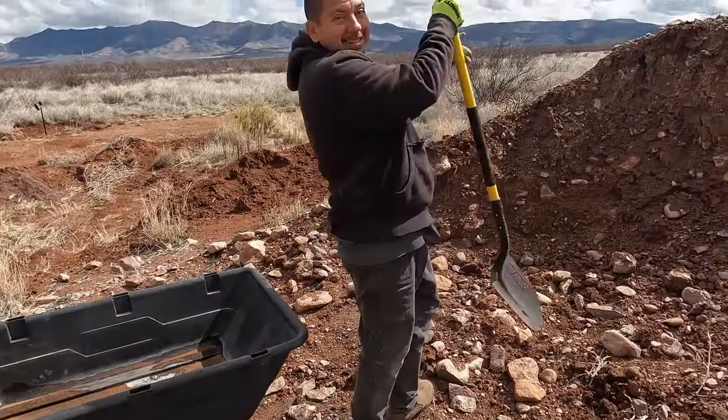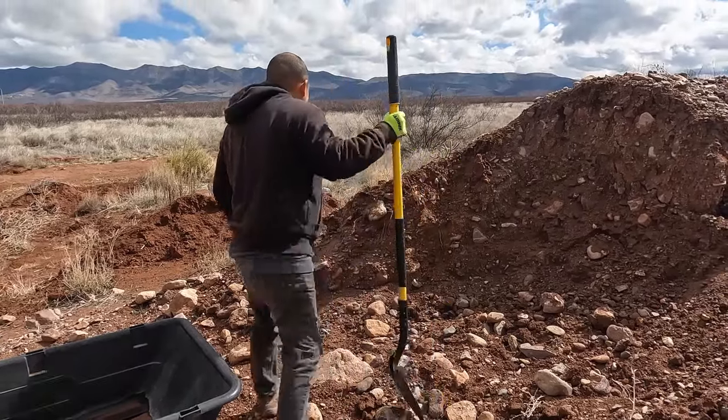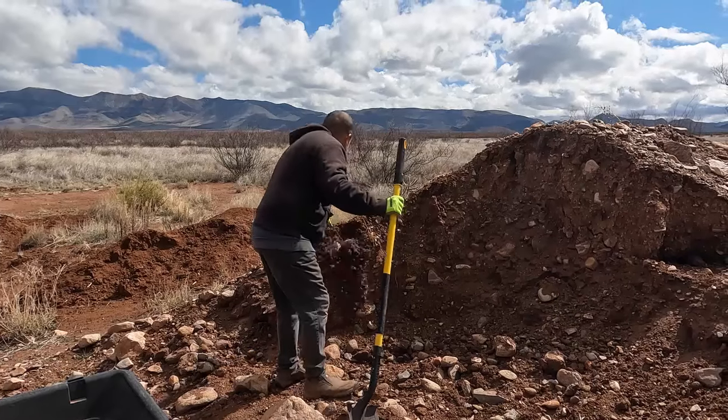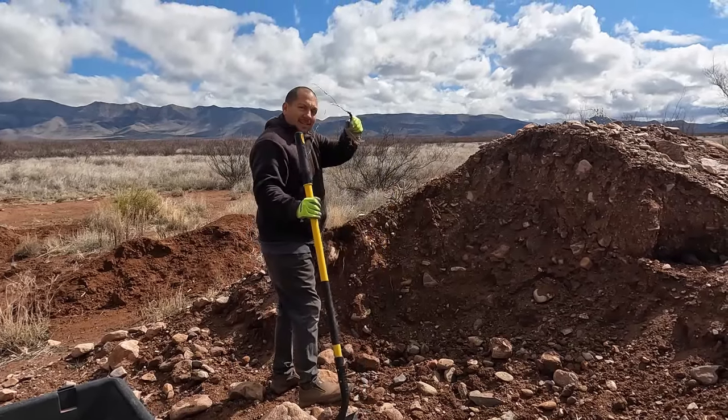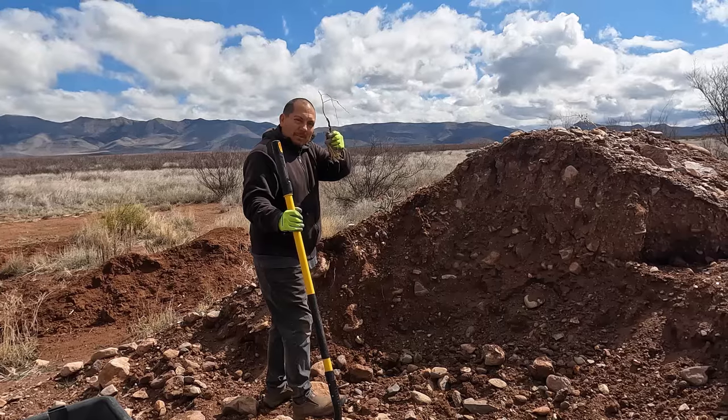Been a little while since I've been dealing with the pile here. Gotta get rid of the roots. This is the root of the problem right here.